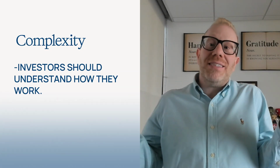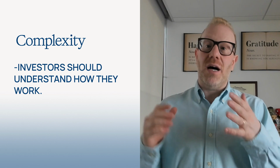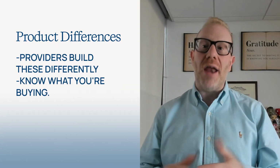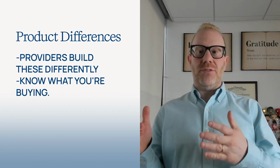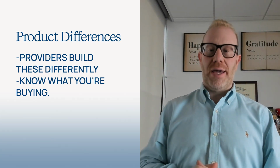5, complexity. These are just more complex products. Investors need to understand how they work. And lastly, 6, their product differences. Not all of these products are created equally. Providers vary in structure, buffer amounts, costs, and other product features. You should know what you're buying.